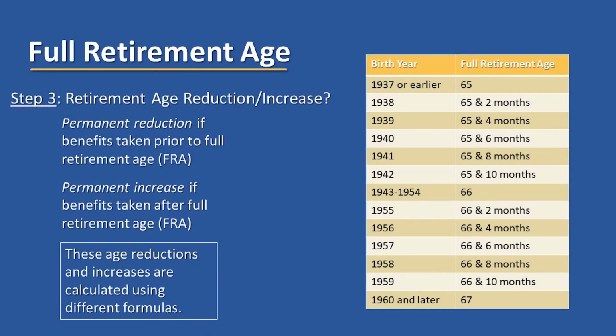The next thing that determines our benefit amount is when we take our Social Security. Everyone has a full retirement age as determined by the Social Security Administration. And if you review the chart on this slide, it'll show you what your full retirement age is currently. If you claim your benefit prior to your full retirement age, there's a permanent reduction on your monthly benefit. If you wait until after your full retirement age to claim benefits, there's an increase in that monthly benefit up to age 70. The reduction and increase are not figured using the same formula.